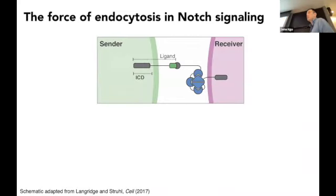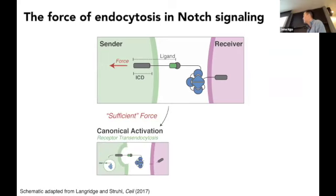And as I mentioned, endocytosis is what actually delivers mechanical energy to Notch in order to break that domain and liberate the transcription factor sitting at the plasma membrane. And endocytosis is actually required for activation of Notch. So if you mutate the IC such that it's less efficiently endocytosed, you don't get any signaling. If you inhibit endocytosis, you don't get any signaling.